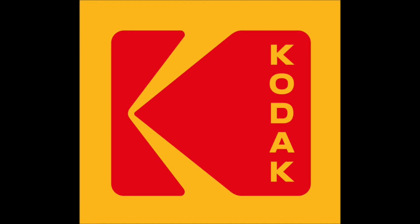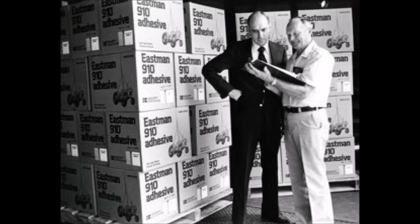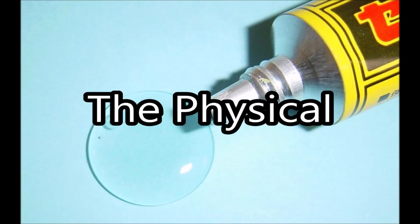But into the 1950s, Coover and the Eastman Kodak company for which he worked realized the profitability of such an adhesive, the one that he'd unwittingly invented, putting a glue called Eastman 910, the first cyanoacrylate adhesive of its kind, on the market. This would spark the unstoppable blaze that would eventually become the superglue industry, giving way to a product that would become an essential tool to craftsmen, medical staff, and generally anyone who's ever owned something that could break.